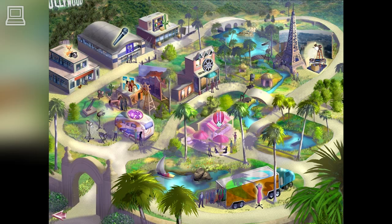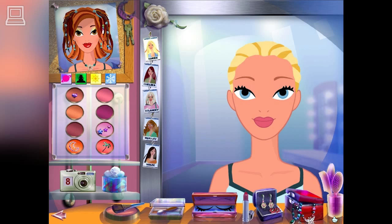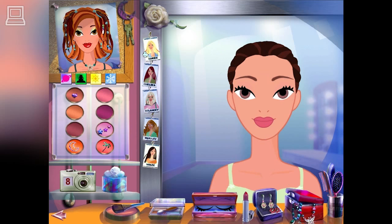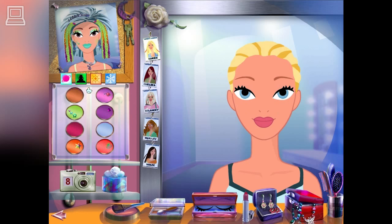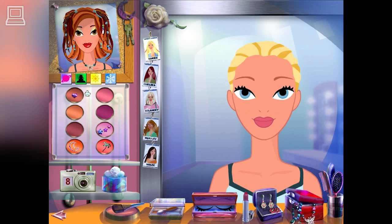Set design. Lunchtime. Wardrobe trailer. Hair and makeup trailer. Picture puzzles. Hair and makeup trailer. Show off your beauty skills at the lunch. We need to do hair and makeup, then take some headshots for the opening credits. Click on a color, then move the blush brush over the cheeks to apply it.